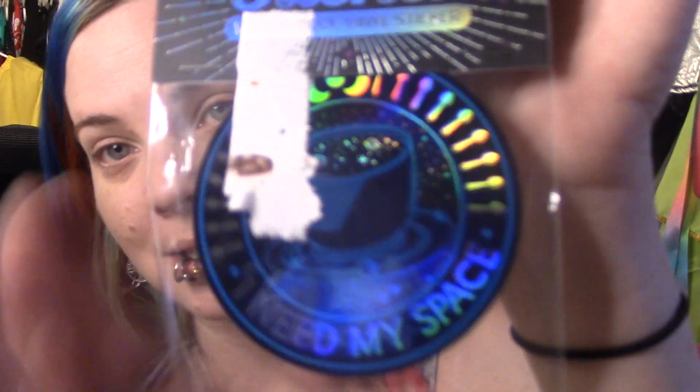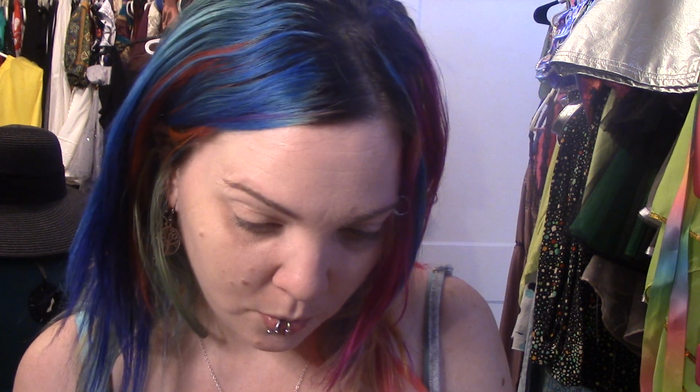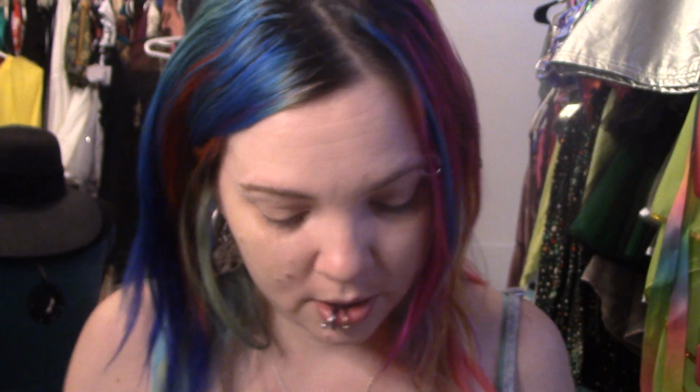So this one is waterproof vinyl, and it says, "I need my space." It's very holographic. I love that. I'm going to stick that on my laptop probably. And then the second one says, "Deep down under, way up high." And it's a holographic whale. Oh my gosh, that is so cute.